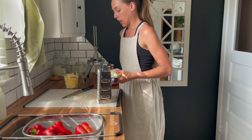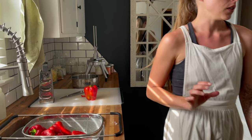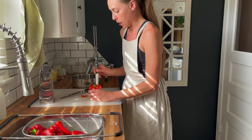So I'm gonna try to slightly level out the bottom without hollowing it out, just so it can stand up nicely on its own. Do need to get my smaller knife here. Then I'm just going to kind of carve the top out like I'm carving a pumpkin.